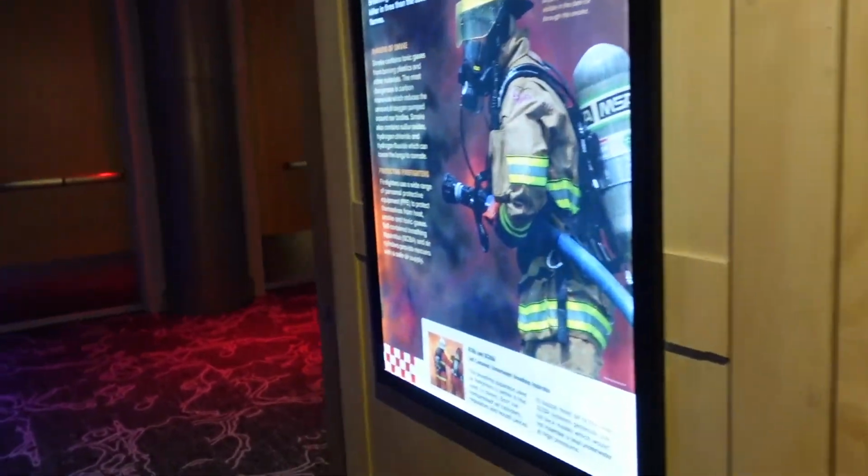Oh. Hi. Oh no. See how it's smoky and cloudy? Should get to the ground, get to the ground. So that's just a demonstration on what it's like being in a fire.